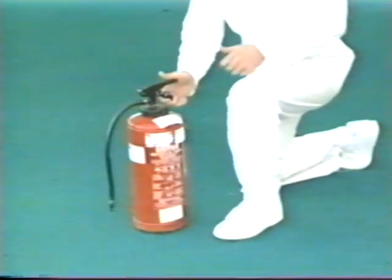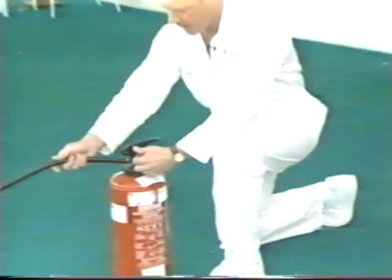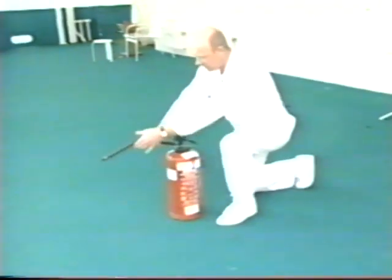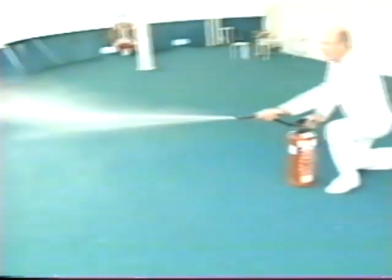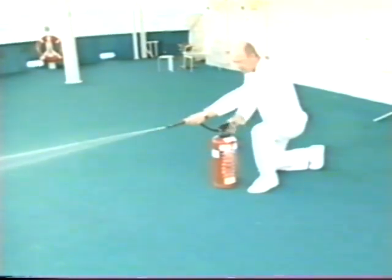Kneel down behind the extinguisher, take out the hose, point it to the base or the seat of the fire. Take out the pin, place it on the floor, and then squeeze down on the trigger. Little figure of 8 movements like so. Okay? I reckon within about 10 to 15 seconds, I would have put out any fire by doing that. As soon as I take my finger off the trigger, the water stops coming out.